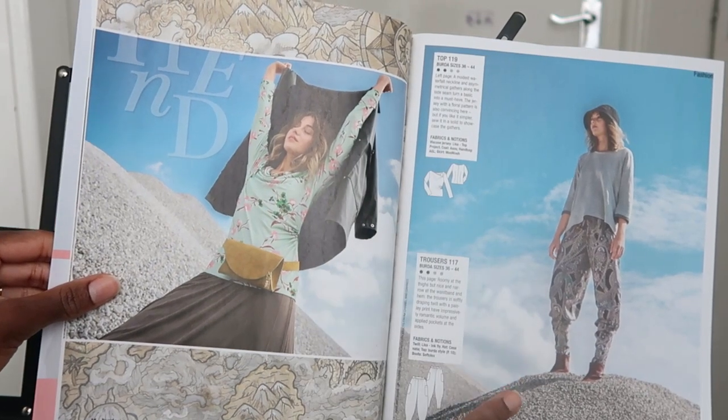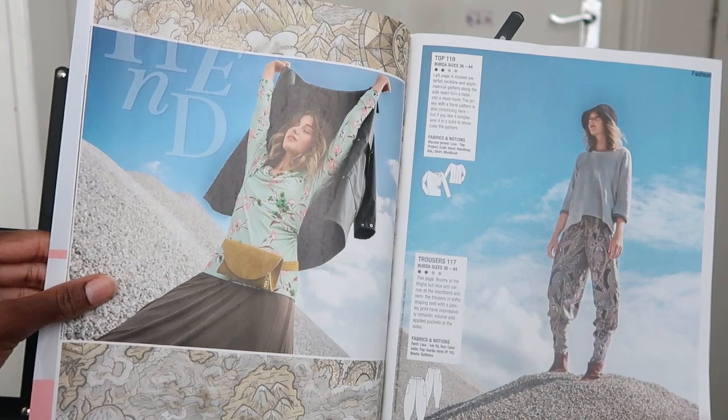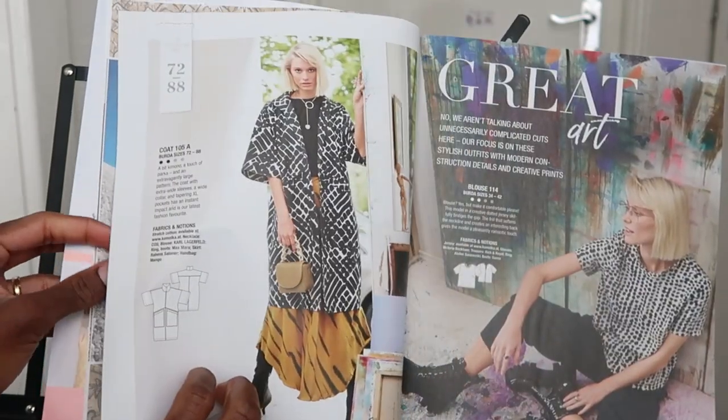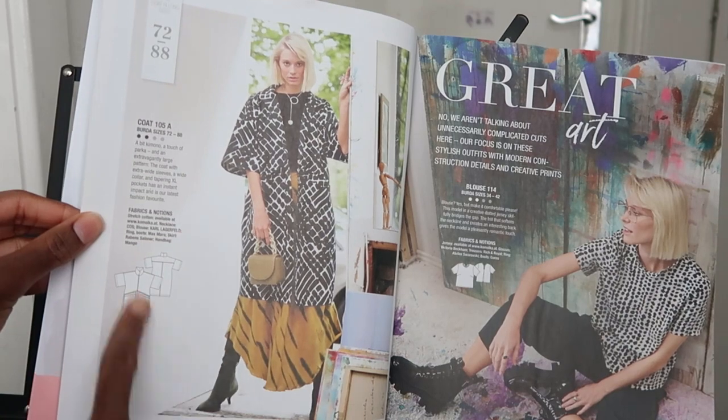If at all I decide to make them, I might hack them so that it's not as narrow at the knee. But hey, who knows, a few years down the road I might be running after such a style, but not for me now. And we've got an interesting coat here.